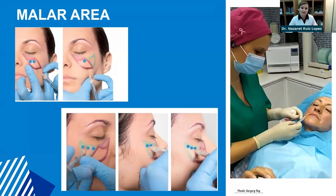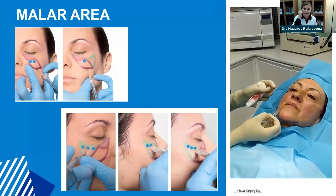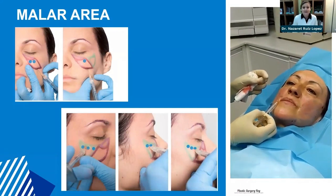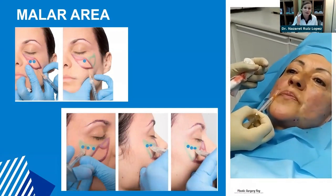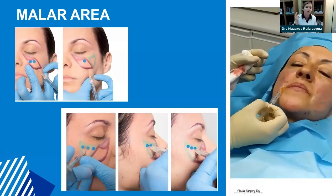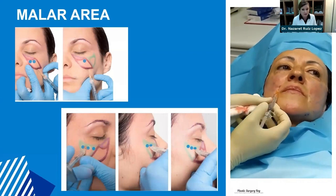Like Dr. Constantin said before, I always treat the lateral part of the face first. Why? Because if we reposition the tissues in this part, we're going to use less product in the medial part of the malar area.